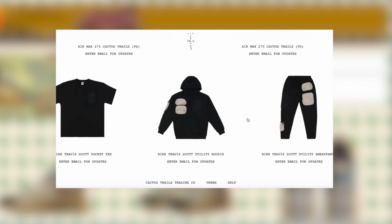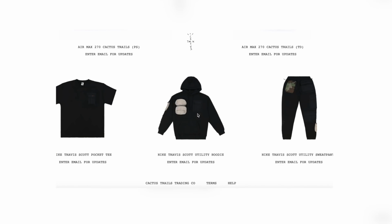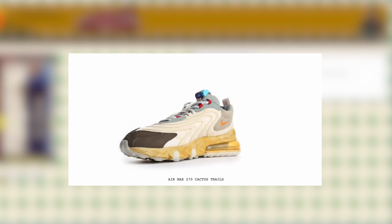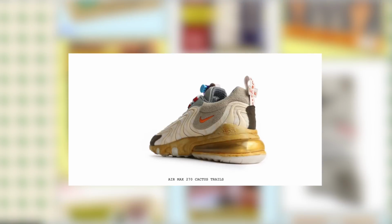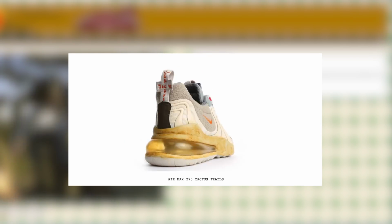The biggest raffle will be the one hosted on Travis Scott's website, of course. First, when exactly should we expect this one to go live? Well, based off of prior drops, it should be live around 12 a.m. Eastern Time on the 29th, which is technically the night of the 28th in certain time zones.